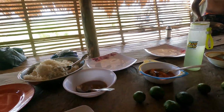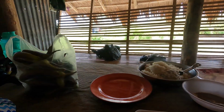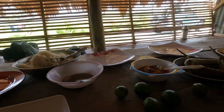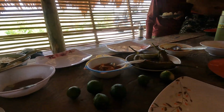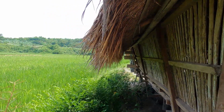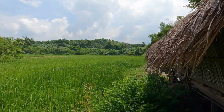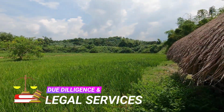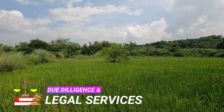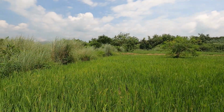So it's lunchtime. We have sardines and the fresh eggplants we harvested from the farm. Come on, let's eat. Once again, a view from the house of the caretaker. Here is the rice farm. By next month, these are ready for harvesting.